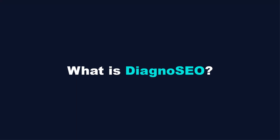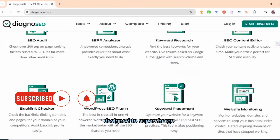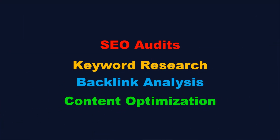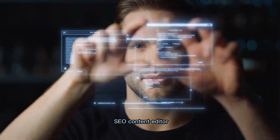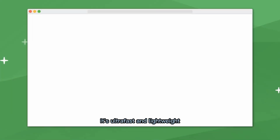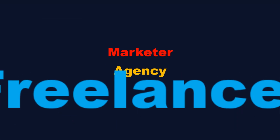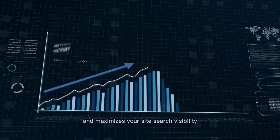What is DiagnoSEO? DiagnoSEO is a comprehensive SEO and content marketing toolkit designed to supercharge your website's performance and traffic. It combines cutting-edge tools for SEO audits, keyword research, backlink analysis, and content optimization into a single, user-friendly platform. With its advanced AI-powered SEO content editor, you can craft Google-friendly, multilingual content that bypasses AI detection. Its ultra-fast and lightweight WordPress plugin offers superior functionality compared to leading alternatives like Yoast SEO. Whether you're a marketer, agency, or freelancer, DiagnoSEO simplifies SEO tasks and maximizes your site's search visibility.